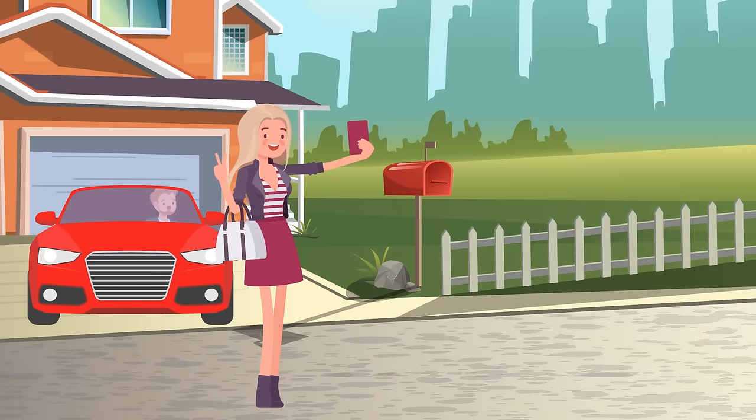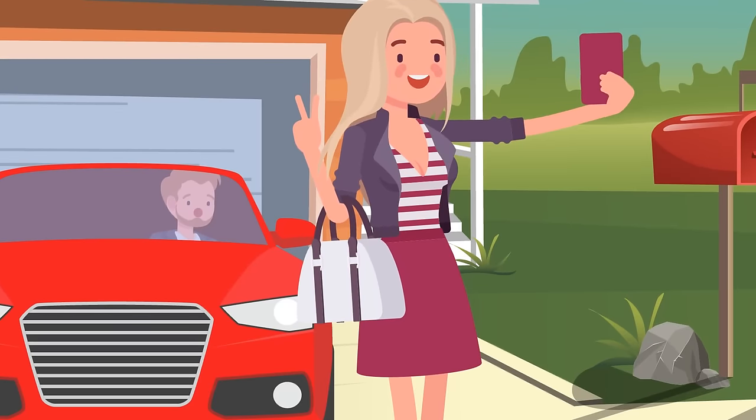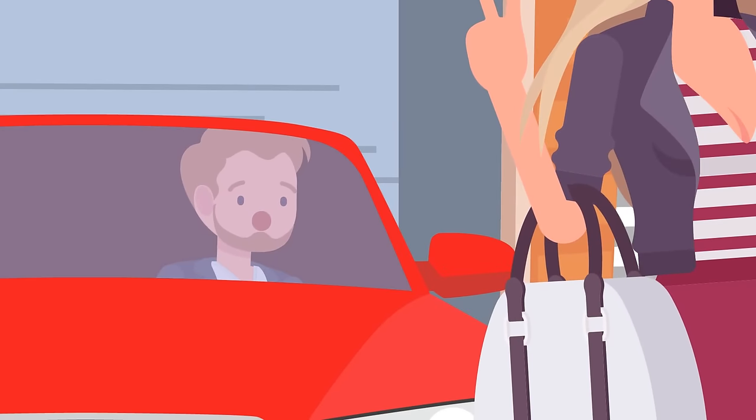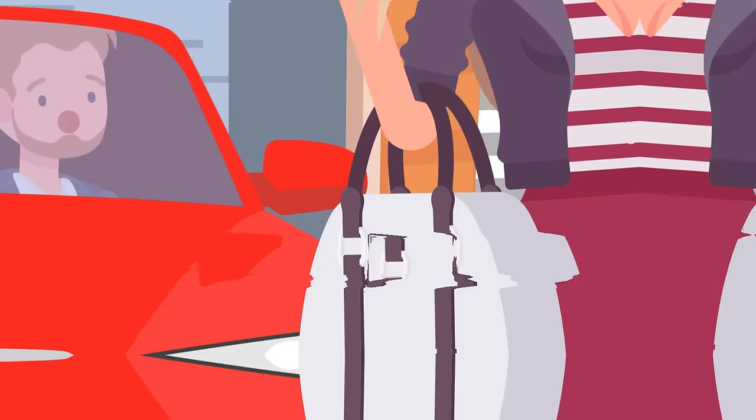It's the girl on the left. She's taking a photo with a luxury car in the background. But there's someone in the driver's seat, and this person looks rather shocked.